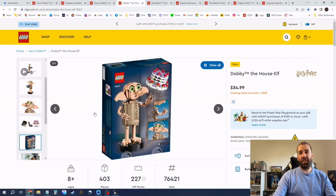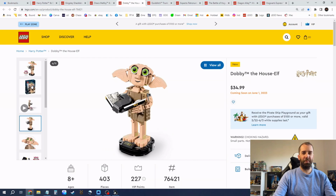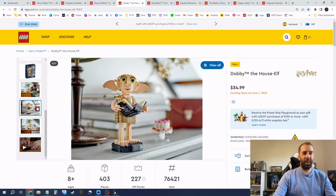It's hard to criticise it at this price. At £25, $35, I can't really knock it too much. It's not bad. It's not a set I'm going to pick up. It might look better in person. I'm not sure how substantial the set might be, but it might look quite nice on the bookshelf. But yeah, not sure if it's one I'm going to be picking up. I probably won't. No, I don't think so.